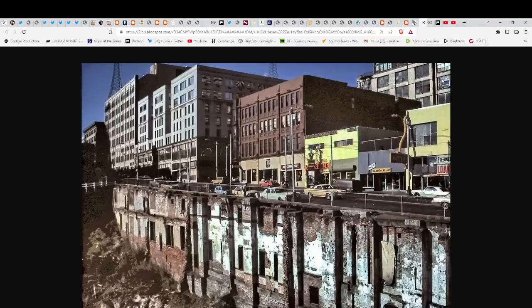Now, we had shown this picture before, and we said we were going to get into it a little bit more in a future video. Well, this is that video. And so you see the Seattle Music Store, you see these cars. It looks like it was decades ago, and we see what looks to be a city underneath Seattle. You know, what is up with that? What is up with that?